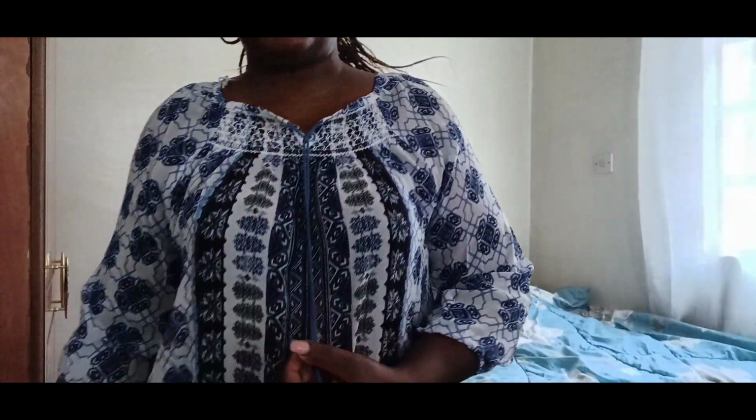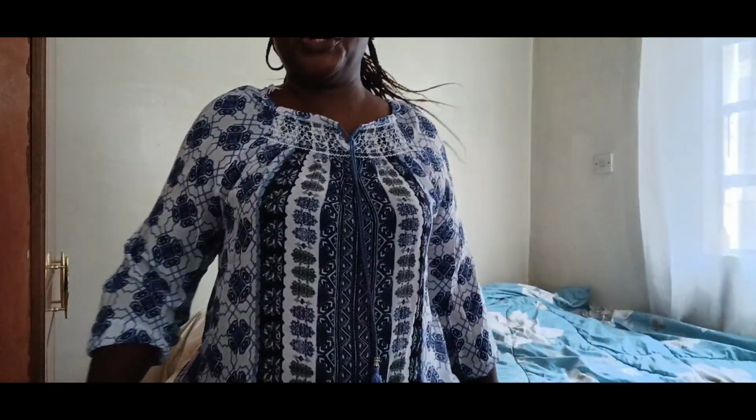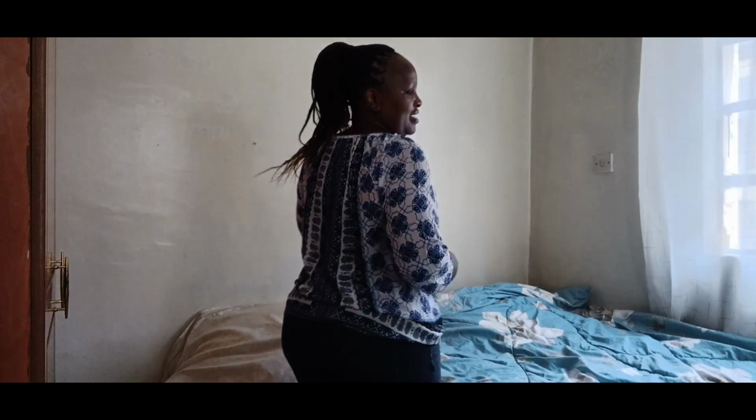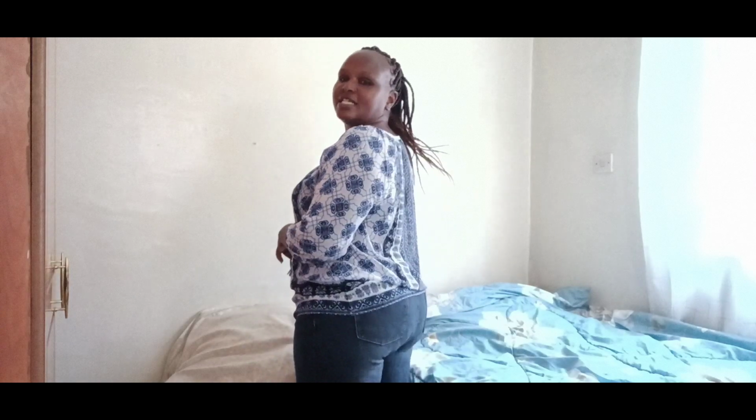This is the next top. Chiffon. Blue and white. It's so cute. Look at that. It looks so cute. I just love it. In fact, this is the one I will wear today. It's matching with my jeans. I have blue jeans. This is what I'll wear. Yes, I've decided.